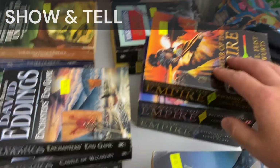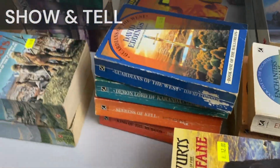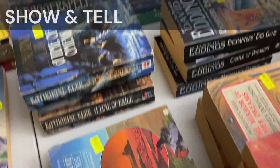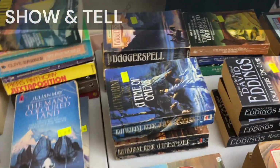This set here will do pretty well. We've got some Jenny Wirtz, lots of David Eddings, lots of Stephen Donaldson. Some of these sets aren't complete though, which is a bit of a bummer. However, I should be able to bundle them up and still get some good dollars.